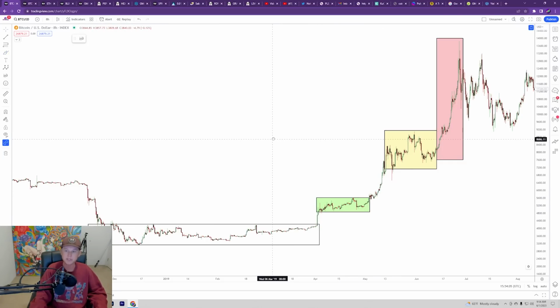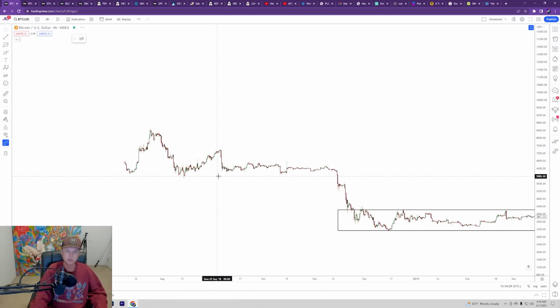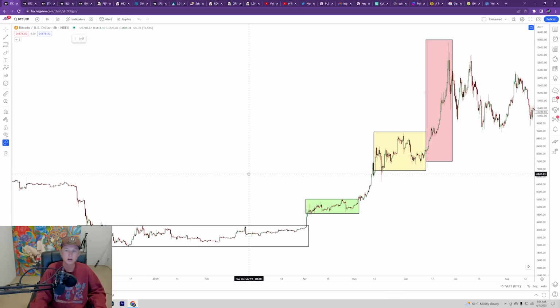We ran up. This was our first real breakout, and in this breakout, this is where we actually flipped above this massive $6,000 to $7,000 resistance level. That was the most important level on our entire chart. And so when we flipped it right here, that's what led us to this final blow off top, and this was the biggest impulse that we had ever seen to begin a new Bitcoin cycle.